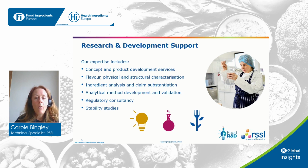We then offer characterization services, so to help understand the flavor profile or the physical and structural characters of those products. We can carry out ingredient analysis and help to substantiate any claims that you may want to make on pack. If you're using a new ingredient or developing a new ingredient, we can develop analytical methods to be able to measure the levels of that ingredient. We also have a regulatory consultancy service focusing heavily on novel foods approval. And finally, we also carry out stability and shelf life studies on behalf of our clients.